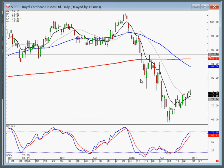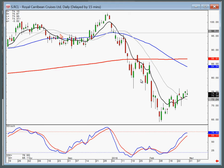Royal Caribbean, you can stay long, but this one also has to stay up above the T-line, has to open positive.